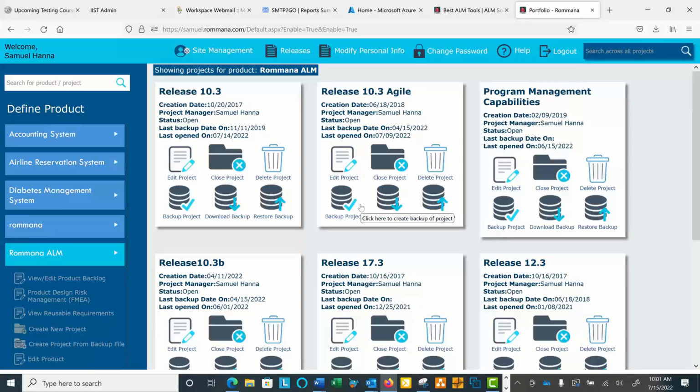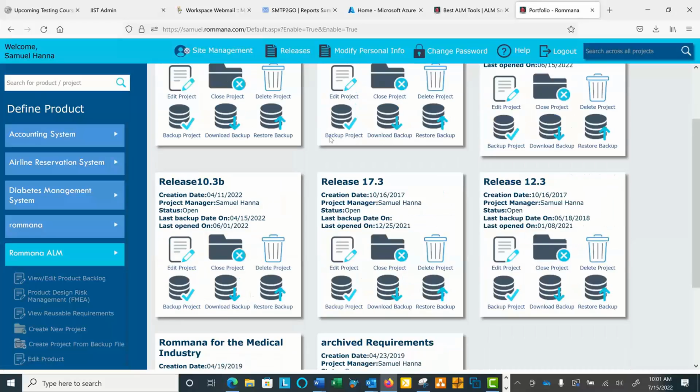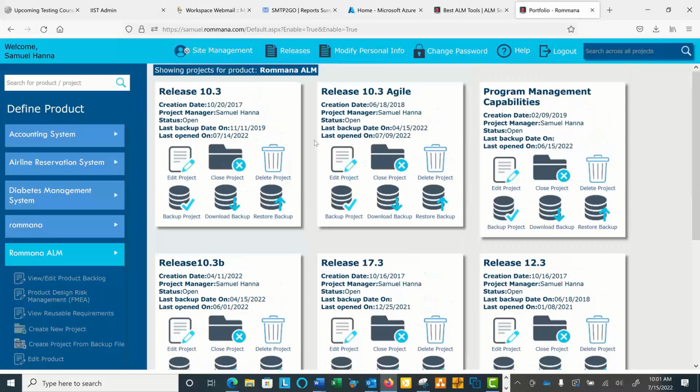Okay. So when I start, I get what we call the portfolio screen, which has all the projects that I am part of, or this login name is part of. On the left here, I have all the products or systems or subsystems, and I have here Rommana ALM as just one of the systems or products that I am managing within this installation of Rommana ALM. And so you can tell we used Rommana ALM to manage the projects of Rommana ALM. So I can start this project.